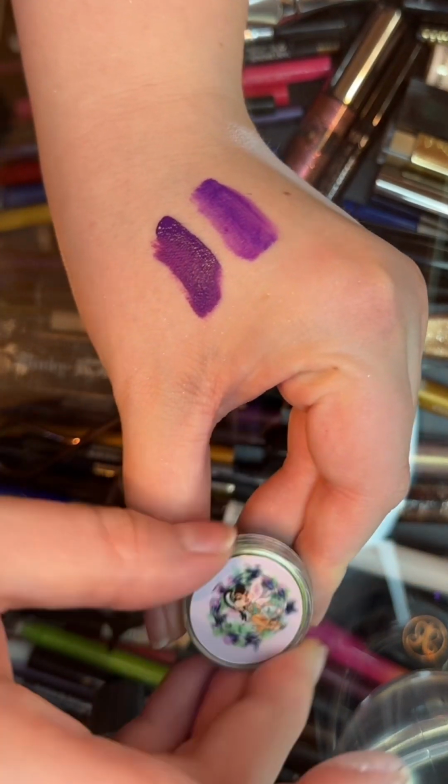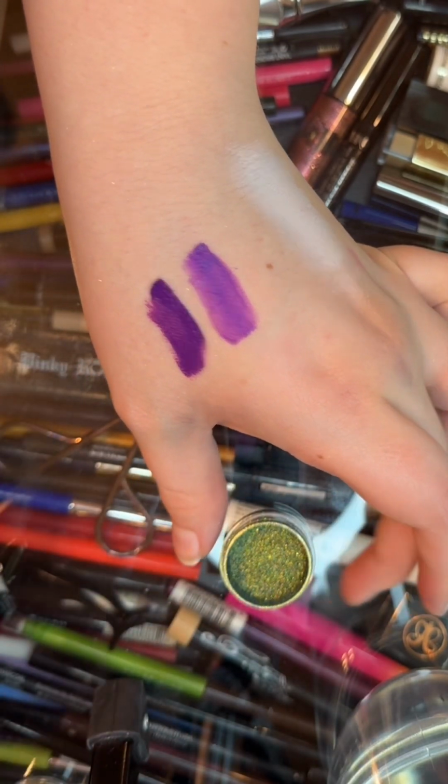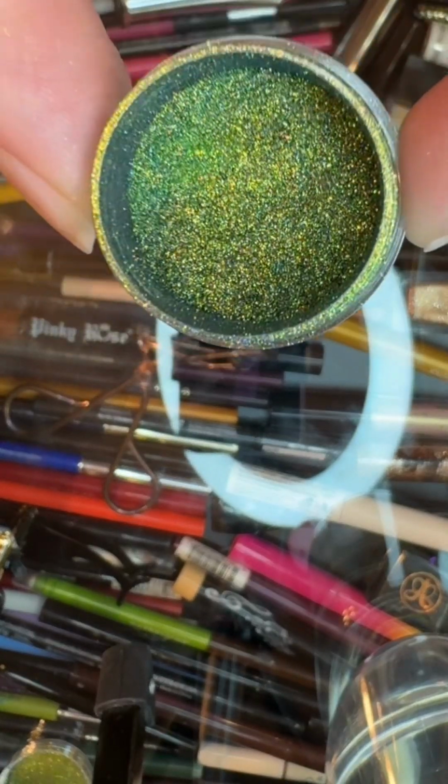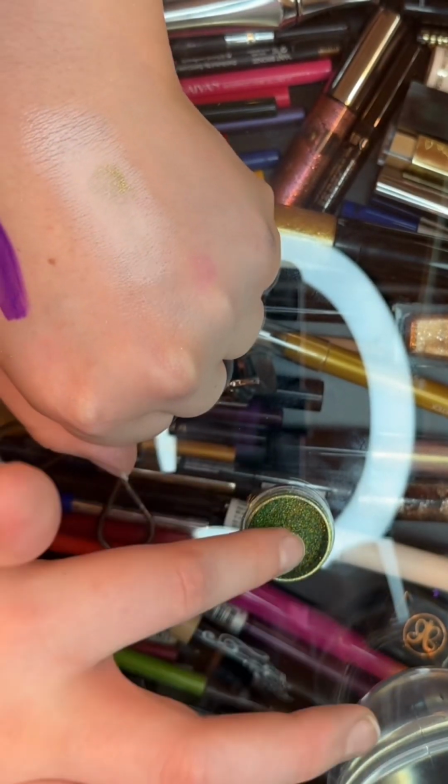This is the little glitter I got, and I'll go ahead and swatch it since I'm already sparkly. Can you see that? Let me find the camera. The glitter, gold green shift. I am going to do it right. I'm going to put one on top of this base just to see if it makes a difference.